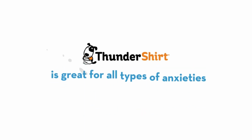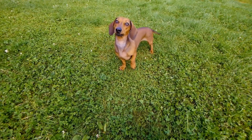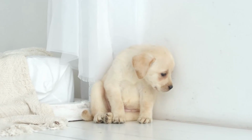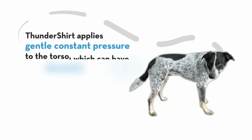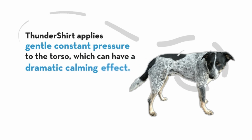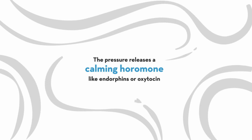ThunderShirt is great for all types of anxieties, not just thunder and fireworks. Did you know that more than half of dogs and cats suffer from some kind of anxiety or fear issue? Like swaddling an infant, ThunderShirt applies gentle, constant pressure to the torso, which can have a dramatic calming effect. In fact, some experts believe the pressure releases a calming hormone like endorphins or oxytocin.